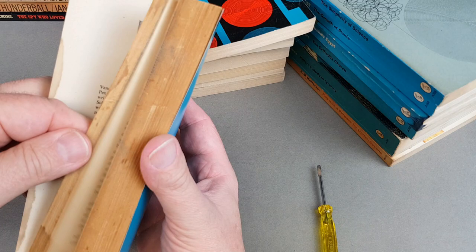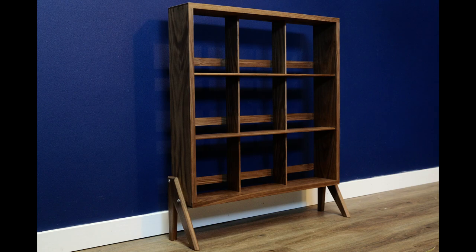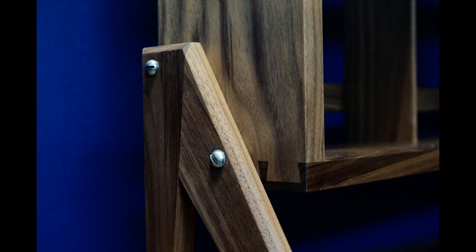So a few months back, I was contacted by a chap called Owen Churchill. Now, Owen had been tasked with recreating an original 1950s Penguin bookcase. And just this week, as I was filming this video, he got in touch to say that he'd finished it. And here are the results. So what you see on the screen now is his replica original Penguin bookcase. And how incredible is this? It really, really is great.